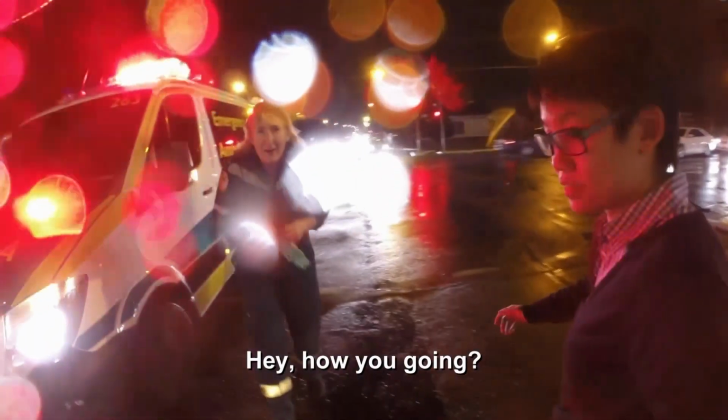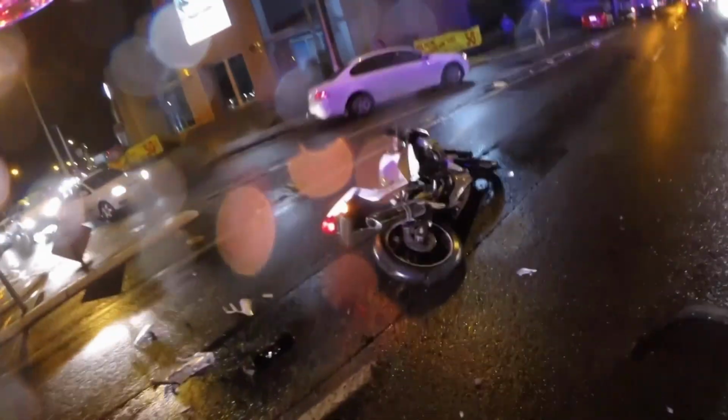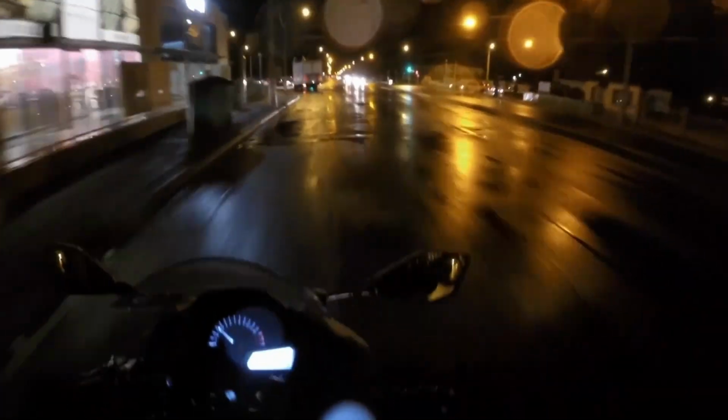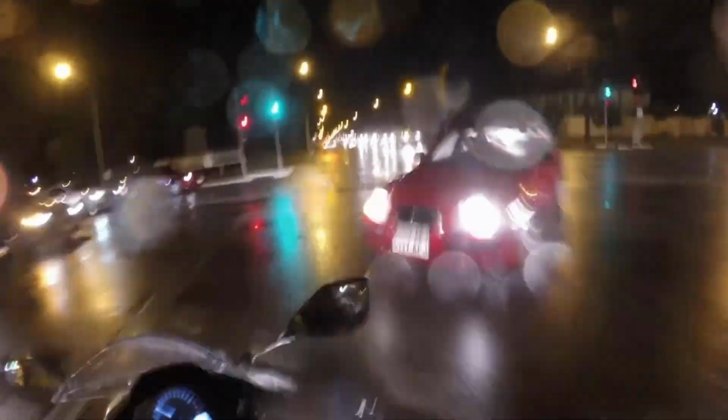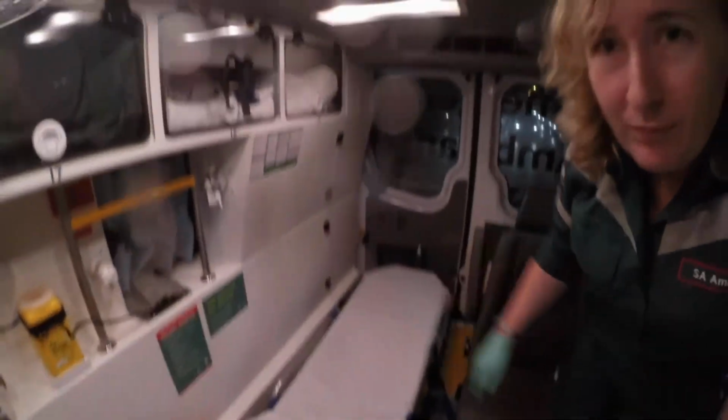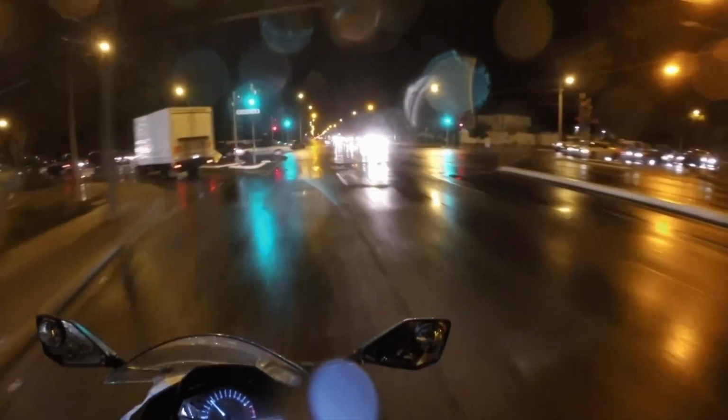Hi guys, how you going? Though the man sustains only minor injuries, his bike is totaled. According to the biker, responding officers use his footage to clear him of any wrongdoing and charge the driver with failure to give way. But regardless of who's at fault, the takeaway is clear. Driving defensively for all motorists in all situations is always a good idea.